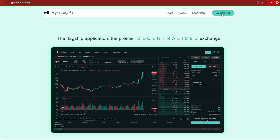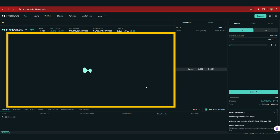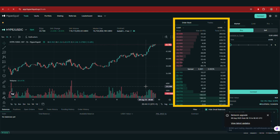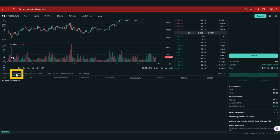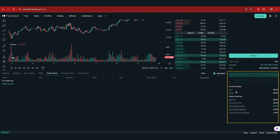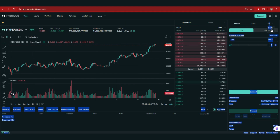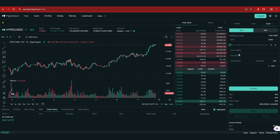The Hyperliquid app runs right in your browser and feels much like a centralized exchange. One screen shows live charts, the on-chain order book, your open positions, history, and leverage controls. You can switch between spot and perpetual markets, trade with up to 50x leverage, and place market, limit, stop loss, take profit, or time-weighted average price orders. Everything updates in real time, and risk tools like cross and isolated margin are built in. It works on mobile, but desktop gives the smoothest experience.